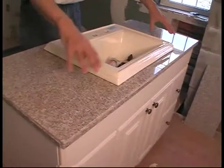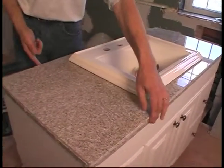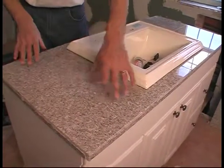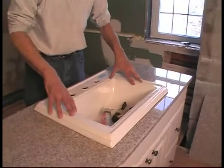And I then took full pieces, which are in the front here. I've got two full pieces. These pieces are cut because the vanity is not 24 inches wide the way a kitchen counter is. So the vanity got cut down a bit. And then, of course, the issue is you need to set in a sink.